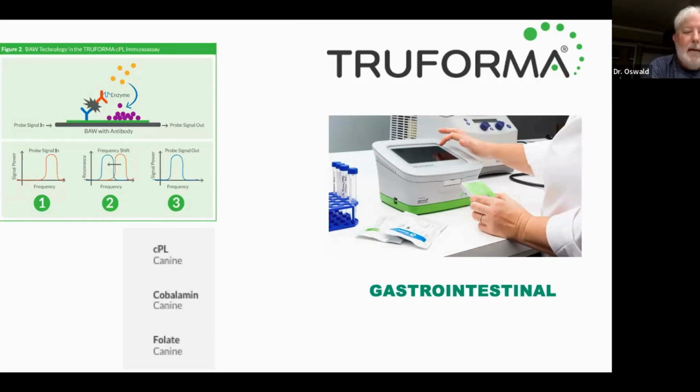So right now, today, we've been talking about gastrointestinal applications. So pancreatic specific lipase, cobalamin, folate. The cobalamin folate actually comes in one cartridge, so it can read them both at the same time. So that's great applications for your GI patients, as we've just gone through tonight, and hopefully, how you diagnose these and then how you treat some of the ones we've talked about.